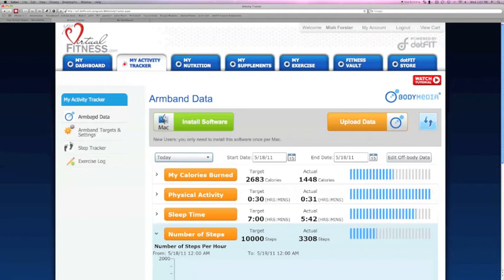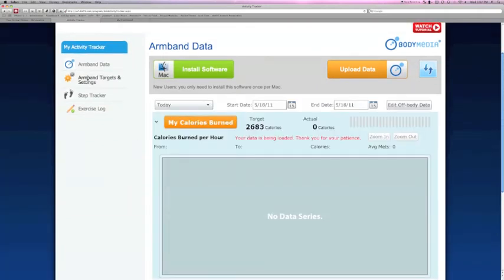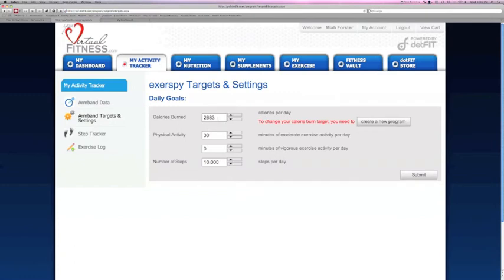Over here, under My Activity, you have different areas that you can hit. You have some of your different data that it will cover, which takes us back to the screen that we were at. You can track your armband target and settings by clicking on this. So if you want to adjust the amount of calories burned, your activity levels, vigorous activity levels, or number of steps per day. We say that if you're not hitting your goals, if you're not losing the weight or fat that you're wanting to, something needs to change. You either need to adjust the amount of calories you're intaking, or you need to adjust the calories burned per day. So this is a wonderful calorie managing device that, when coupled with food logging, helps you to manage calories in versus calories out.